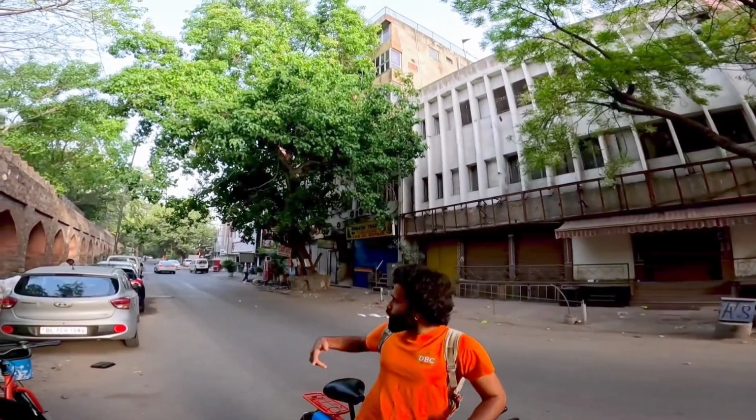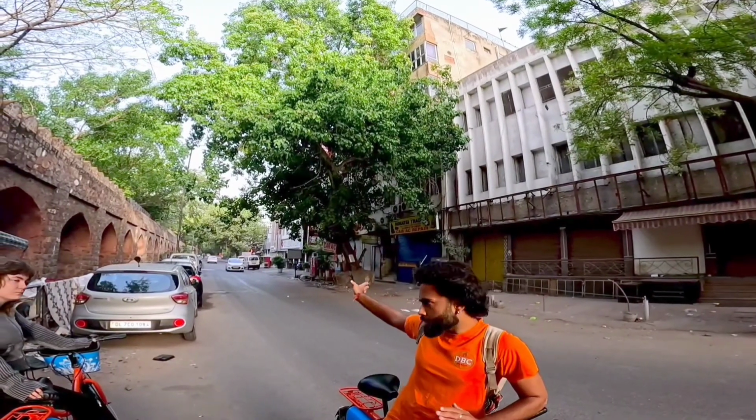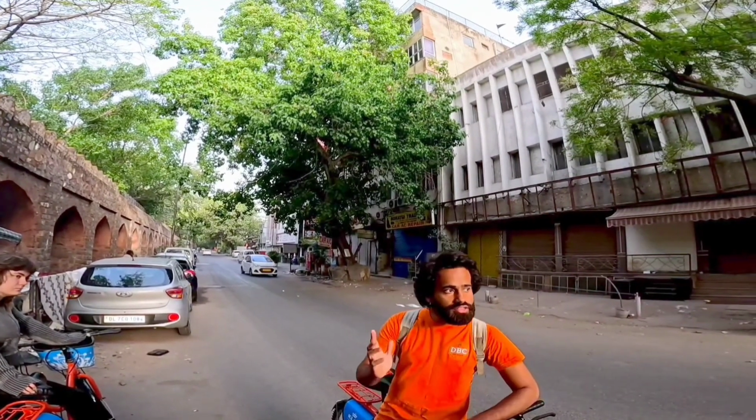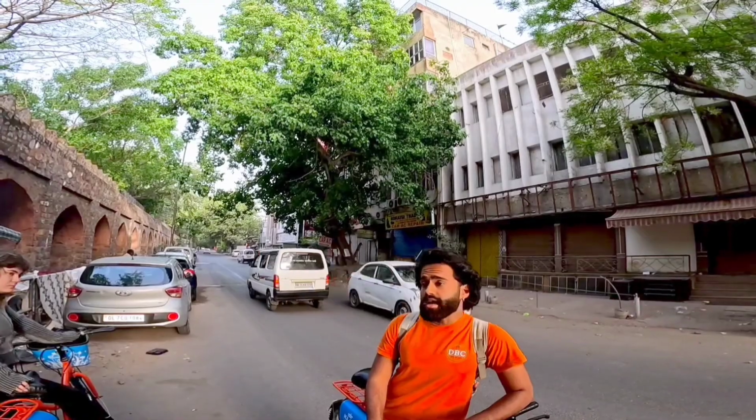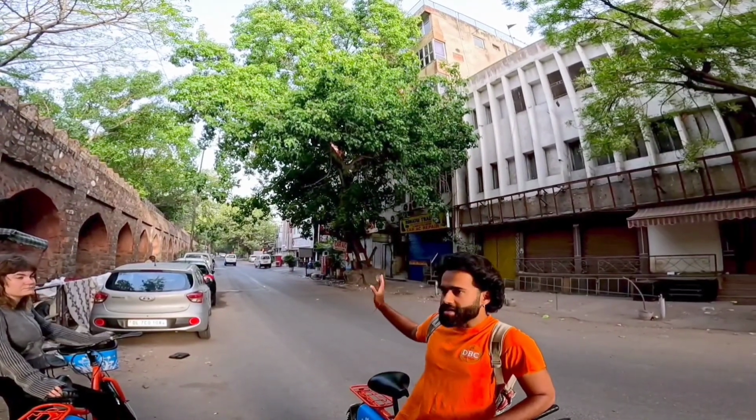And we're going to cycle past a couple of gates as we try to get inside the city itself. One of the first gates is going to be Delhi Gate. The second gate is going to be a special gate. It's called Turkman Gate. I'll let you know about the gate itself later on.